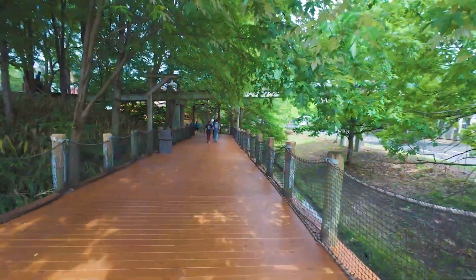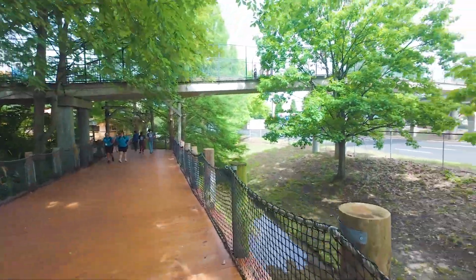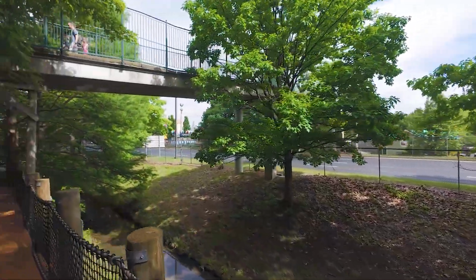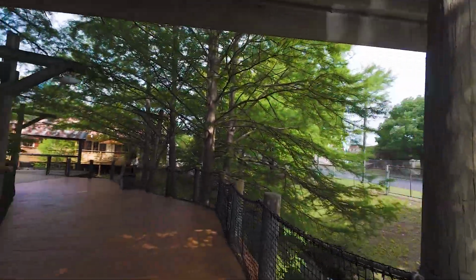But here's another one of those sections of the park that'd be really nice on a hot day back underneath the trees. There's a shot of the road again. Bridge up there that we came across originally.